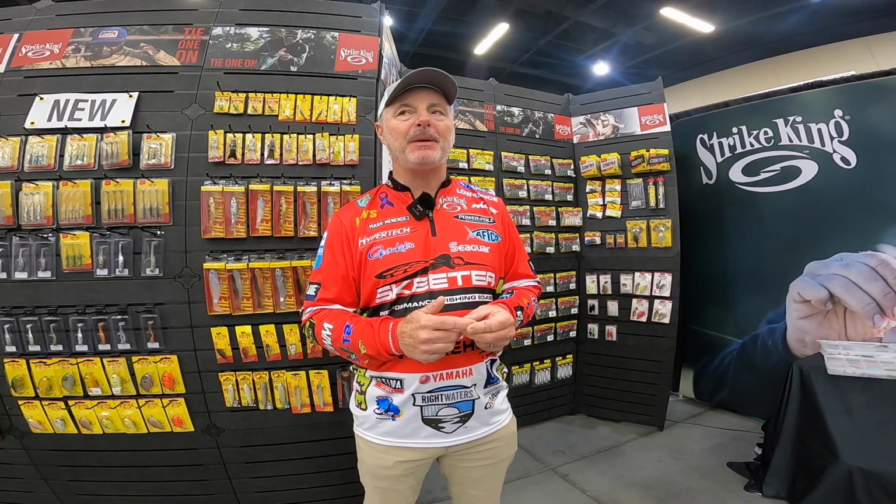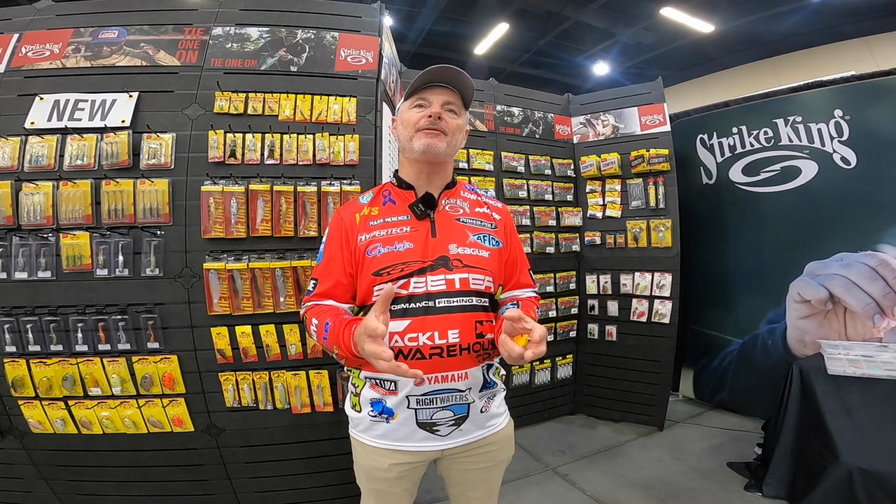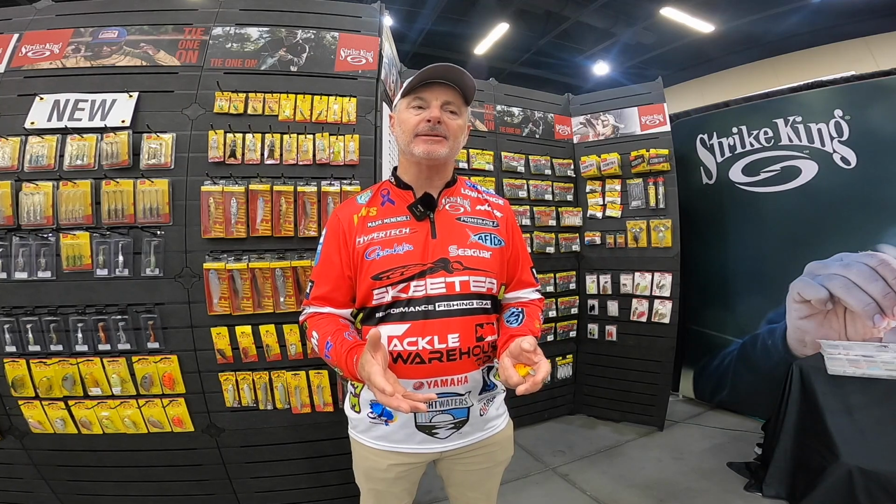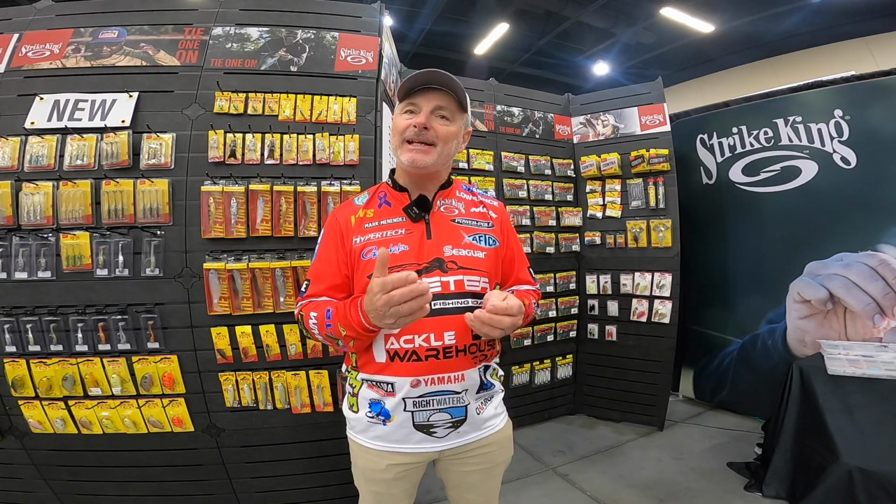But the one that I probably have spent the most time perfecting and using on the tournament trail is a suspending jerkbait. That is a very tedious thing. You have to figure out day to day, hour to hour, what your cadence needs to be, how hard to jerk the bait, how long to make that bait pause to get those fish to react in cold water.